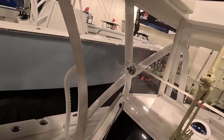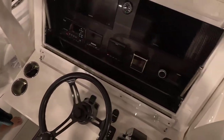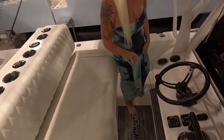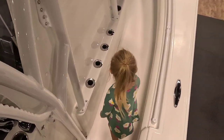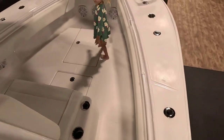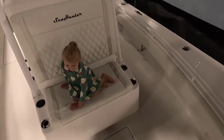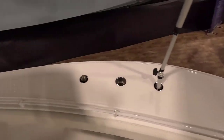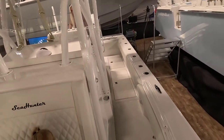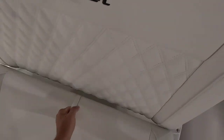And this has got the second station that I want. Very, very nice. What do you think? Lots of room for you, huh? Yeah, it's big. You like it? Is that a good spot for you? I think so. Yeah, that's tackle storage. And then we got a cooler right here. Nice cooler.